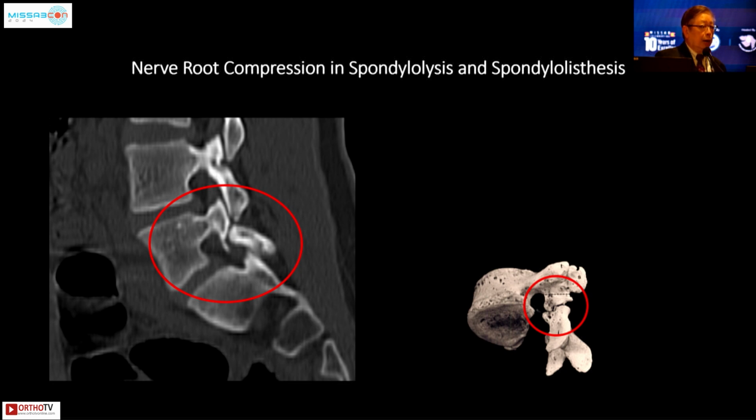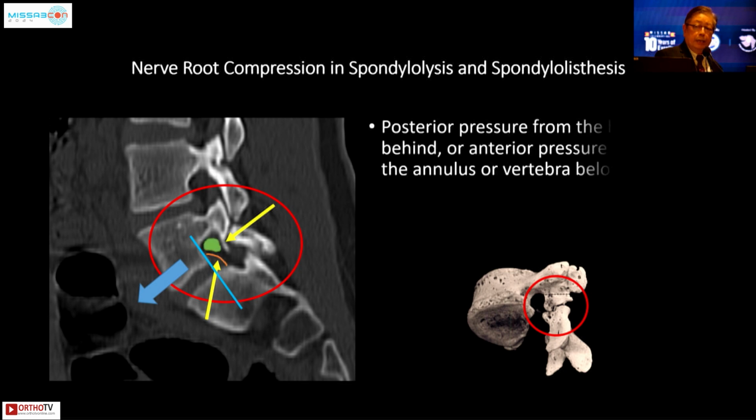So I would like to ask you, when the L5 slips forward, do you think the nerve root is free or compressed? Compare with the hangman fracture, right? The hangman fracture is also a pars fracture, but if C2 slips forward, normally there is no neural deficit. But in the pars defect it is different. So I would like to show you the forward slip: you see the bony hook slip forward and impinge the exiting nerve root. That's why spondylolysis has exiting nerve root compression. It's not the traversing nerve root compression.